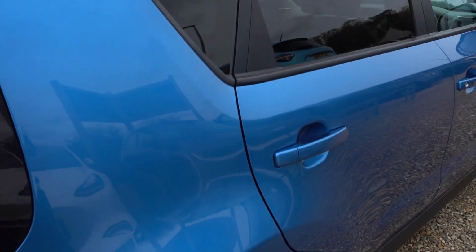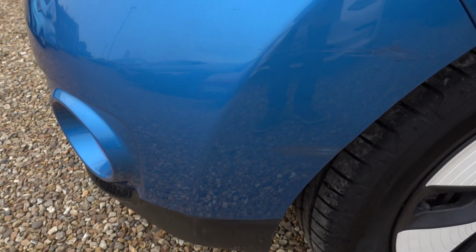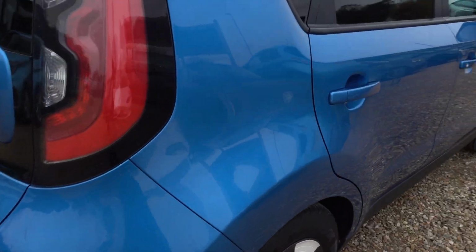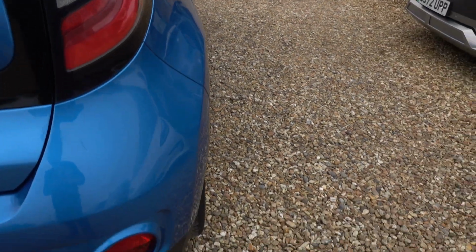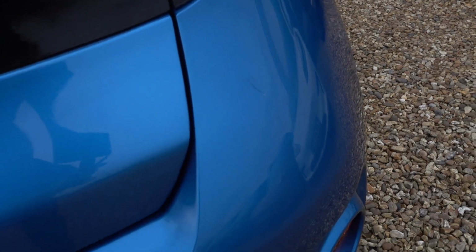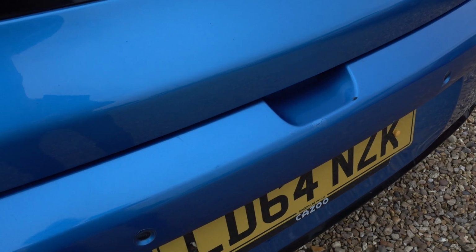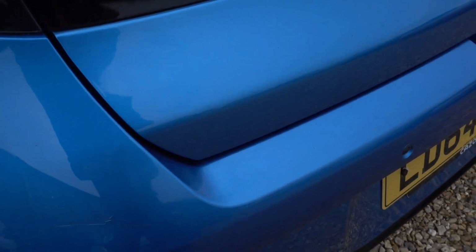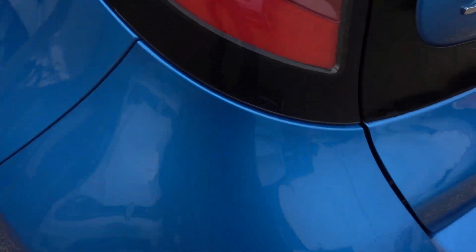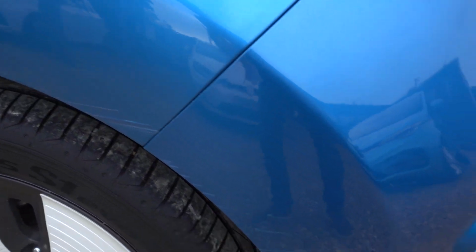Most of the panels have light scratches, but then the more noticeable one is the scuff down this side of the bumper. Not sure you can see it, that's what it looks like from a few foot away. To be fair, it's only on close observation that we notice any of these things. There's a little bit of a mark there, and some general little light scratches on the boot sill. Nothing too major. Again, you've got some marks on this side of the bumper, and a scuff down this side, which actually goes a little bit up onto the bit of lip.